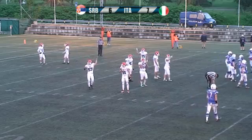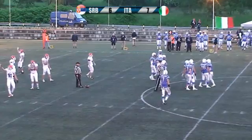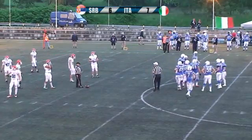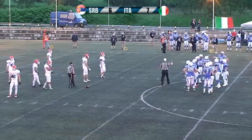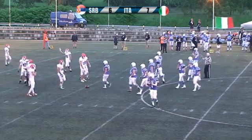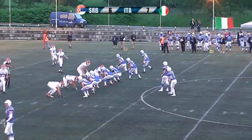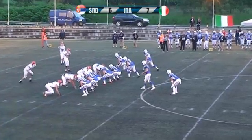Delay of game, Italy, that moves the ball back 5 yards. Not a big change indeed in the tactical situation compared to the previous, but they are going to play a 4th and 30 yard for a 1st down.